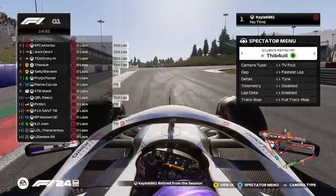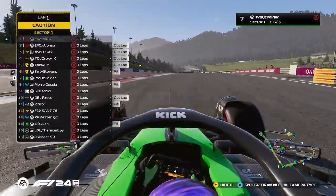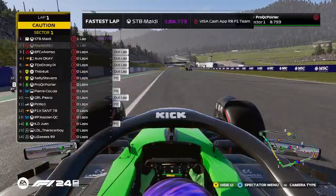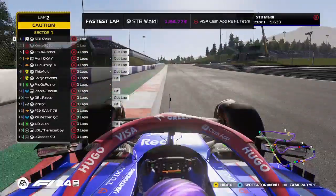So it's unfortunate there as Kaylee has retired from the session. Not sure you're allowed to do that on track, so that one might be looked at. Who knows? STB Maldi gets himself to the top, first time on the board, a 1 minute 4.7.